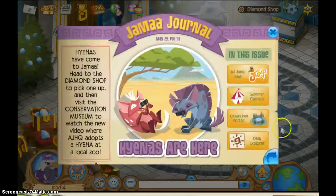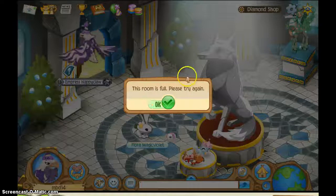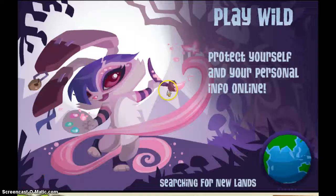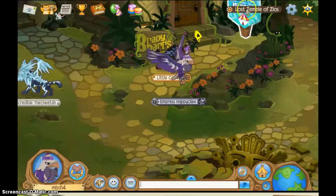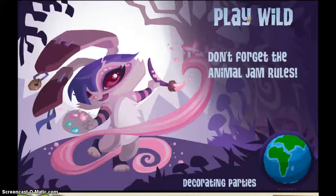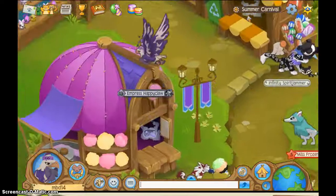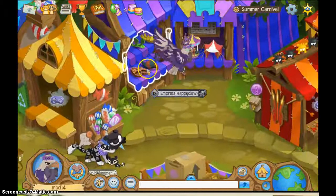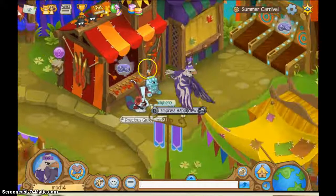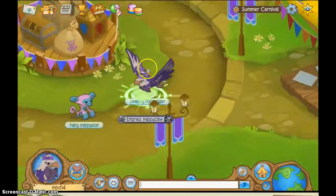So what else was in it? The Summer Carnival. I just want to see, so you actually have to click on the signs around the world. So there's going to be one in every little area. I just want to see if it's the same as every year, which it looks like it is. Well, I will definitely be making a video on this because.